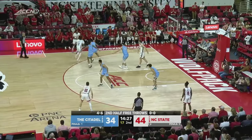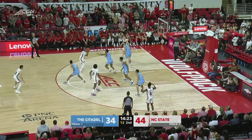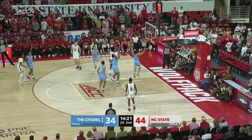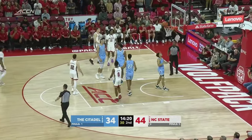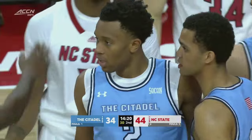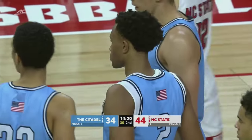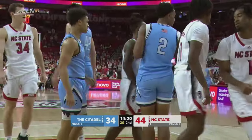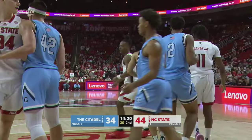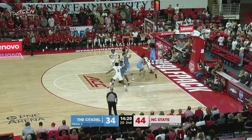Jaden Taylor. Tough shot, draws front iron, and we have a whistle away from the ball. I believe it's going to be on Hill. It is, as he was trying to box out Parker. Great effort by Parker, just attacking the offensive glass. And this is one of the things that I've really been trying to see out of NC State. Offensively, what's it going to look like, especially without two creators in Jarkel and Tre'Quavion?